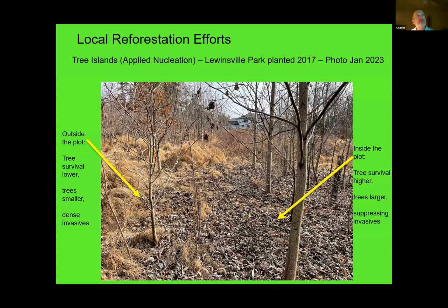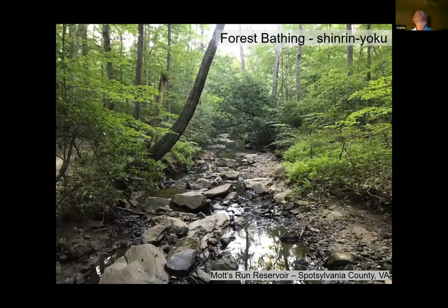So it's really a growing area of research, but also probably one of the most important techniques we can use to start restoring systems more quickly, and also so that they're much more self-sustaining.